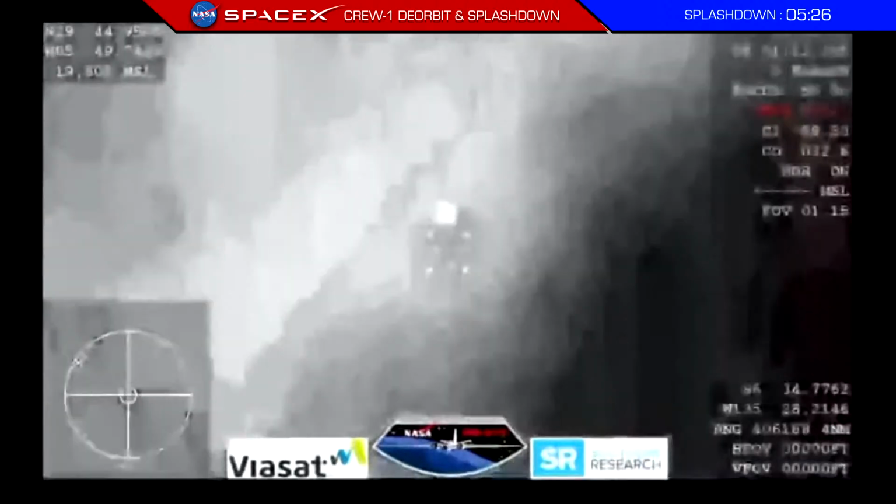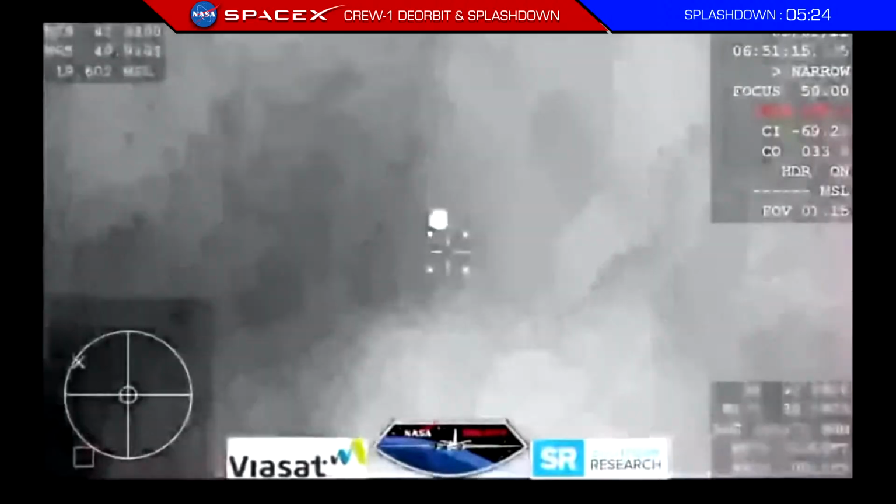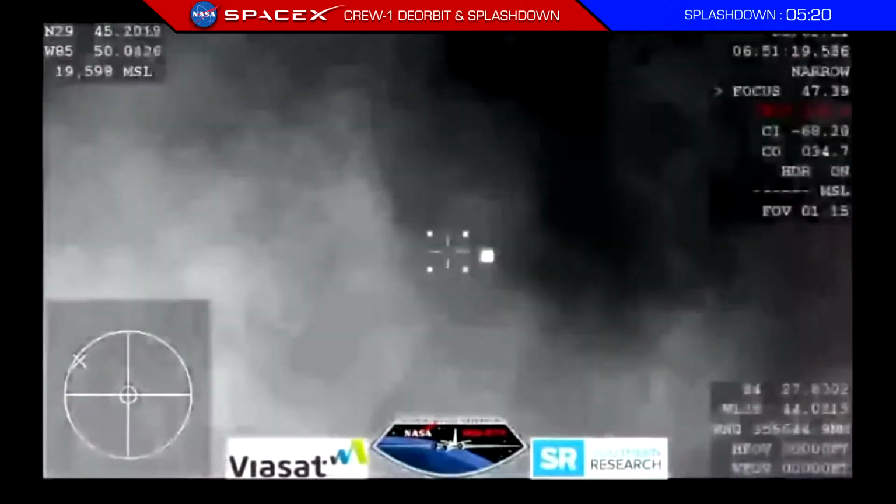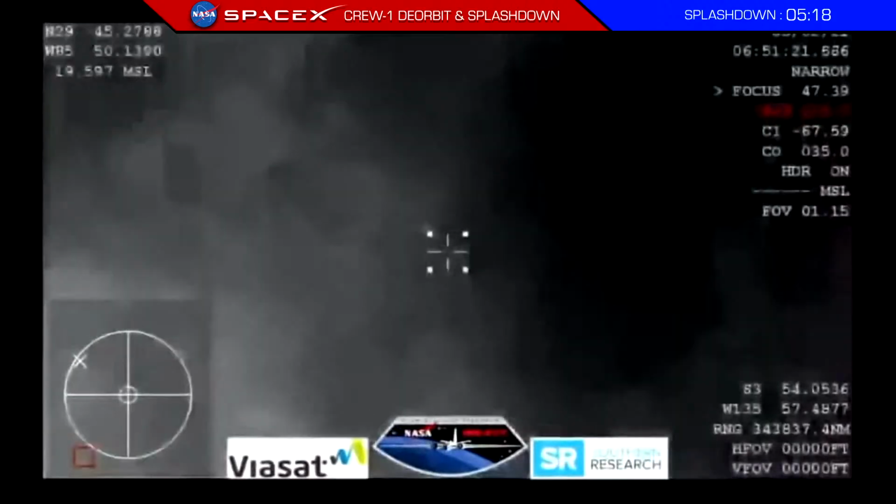Dragon, SpaceX, recovery team reports visual. Good news, we're at 20 kilometers, seats are rotating.